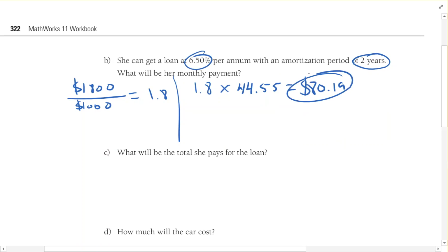All right, that's how much it's going to be per month. So now, what will be the total she pays for the loan? Well, that's how much it was per month. It's over 2 years. So go ahead and just multiply up, figure out how much you're actually going to pay in total. So I'll let you guys answer 8C now.